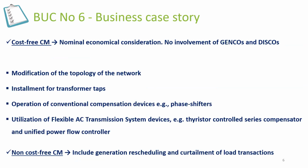To achieve congestion management, there might be two different approaches. The cost-free congestion management doesn't imply any involvement of generators or aggregators in general. The mitigation of congestions takes place either by modifying the topology of the grid, installing new assets, operating conventional compensation devices, or utilizing flexible AC transmission systems. Yet in this business proposal, we are exploring the non-cost-free congestion management, which includes generation rescheduling and curtailment of load transactions, and of course, the exploitation of flexibility by aggregators.